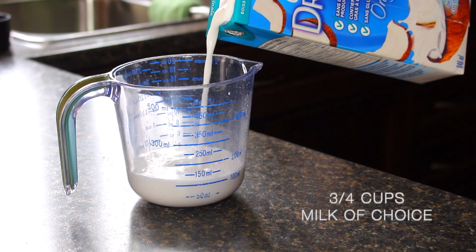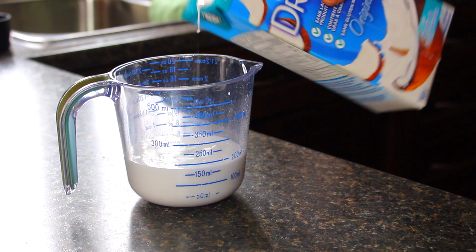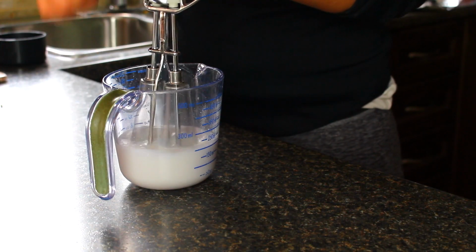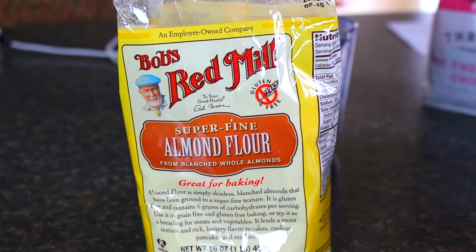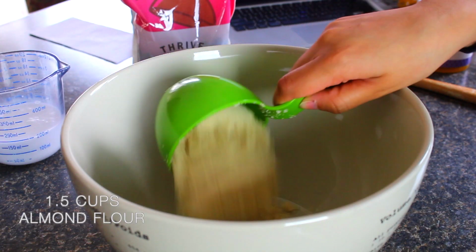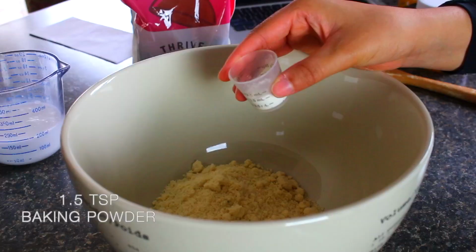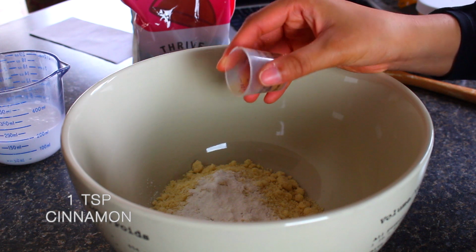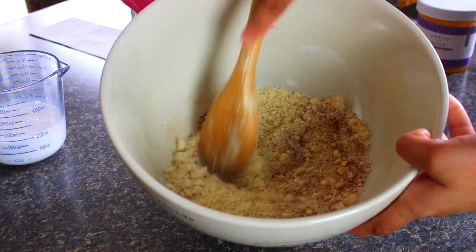Next up, we're taking 3/4 of a cup of coconut milk. This is unsweetened coconut milk, but you can use dairy milk, almond milk, any milk that you want. And then you're going to take 1/2 teaspoon of apple cider vinegar so it doesn't curdle, and just go ahead and whisk that together and set it aside. I'm then taking some superfine almond flour that I picked up from Thrive Market. This stuff is amazing because it's a lower carb, gluten-free flour, and you're taking 1.5 cups. Also take 1.5 teaspoons of baking soda and 1 teaspoon of cinnamon, otherwise the cinnamon will overpower the whole dish, and then you just want to combine that and mix that together.